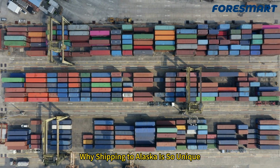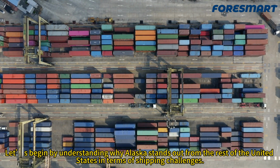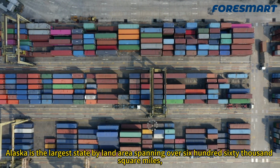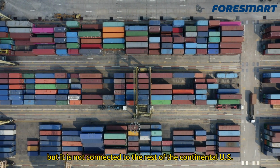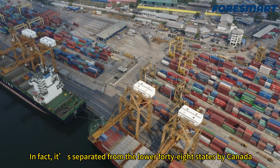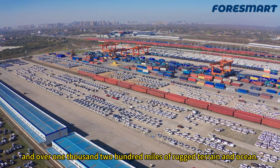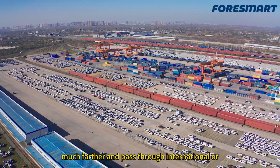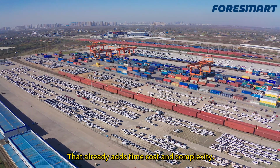Why shipping to Alaska is so unique. Let us begin by understanding why Alaska stands out from the rest of the United States in terms of shipping challenges. Size and location. Alaska is the largest state by land area, spanning over 660,000 square miles, but it is not connected to the rest of the continental U.S. In fact, it is separated from the lower 48 states by Canada and over 1,200 miles of rugged terrain and ocean. This means that almost all shipments must travel much farther and pass through international or maritime routes just to get to Alaska. That already adds time, cost, and complexity.